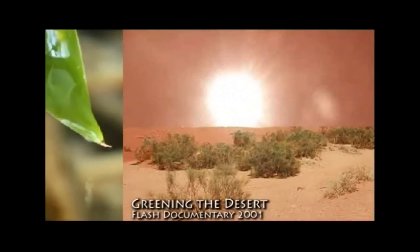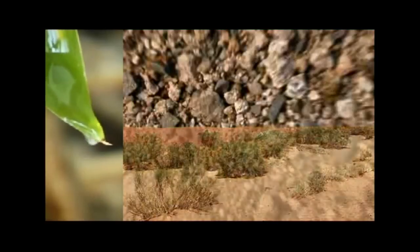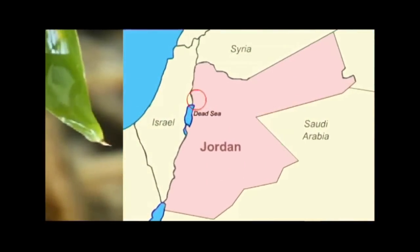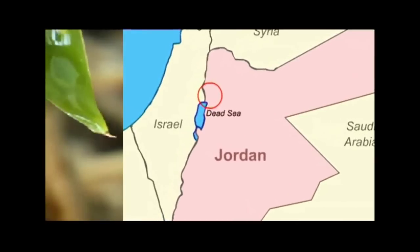So we went in and had a look, and we thought, oh no, this is the end of the earth. This is as hard as you can get. This is hyper arid, and it's 10 acres of almost dead flat, completely salted landscape, 400 metres below sea level, the lowest place on earth, 2 kilometres from the Dead Sea, and about 2 kilometres from where Jesus was christened.